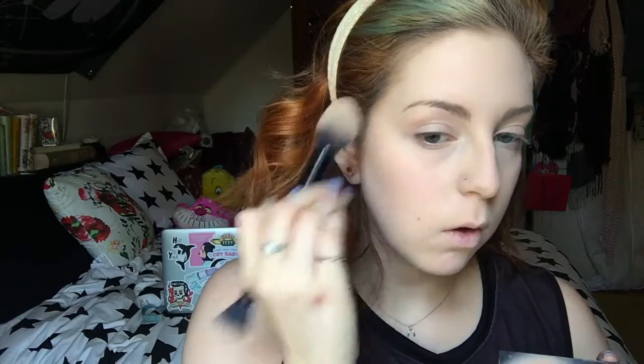I'm going in with Somber from the Kat Von D Shade and Light palette just to start that contour. I want this to be an incredibly bold contour. Definitely not an everyday thing. So I am going to blend it out quite a bit, but the bottom of it is going to be very sharp. And then I'm just going to contour all the places I would usually contour.